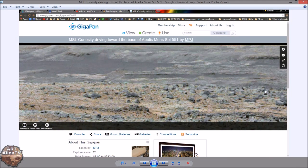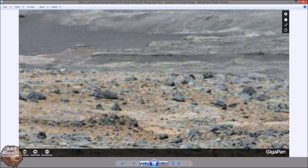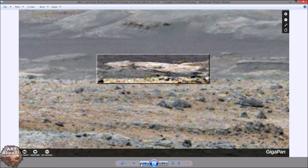Okay, I've also done some enhancements, as you can see here. I've clipped the image out from the GIGAPAN here, and I'll just run through some very quick enhancements that I've done. Here's a bit of a close-up of these potential buildings here, and there's some definite straight edges and long building structures in this area. And there's the raw clip from the GIGAPAN.